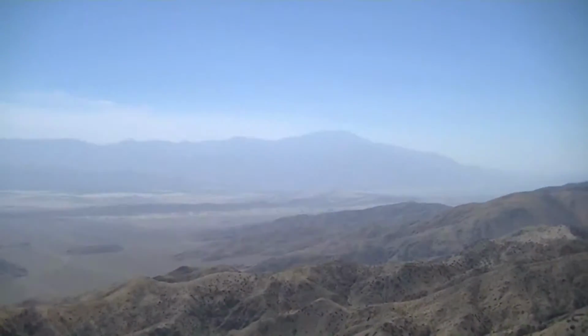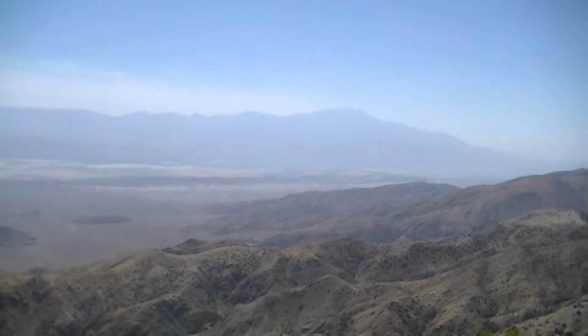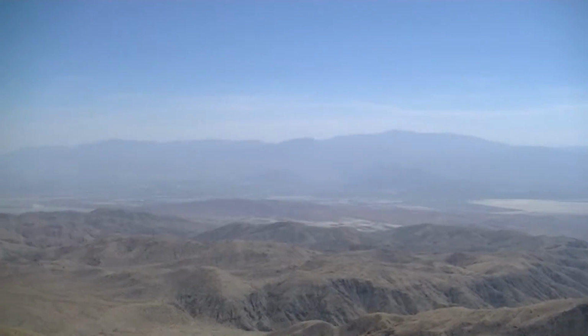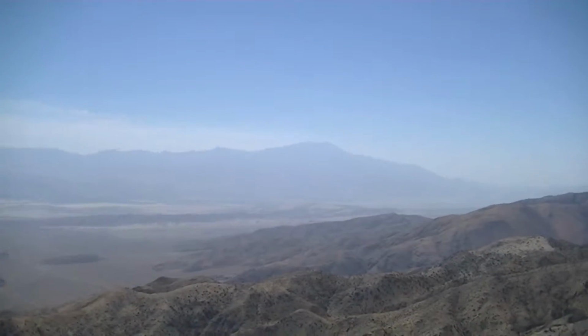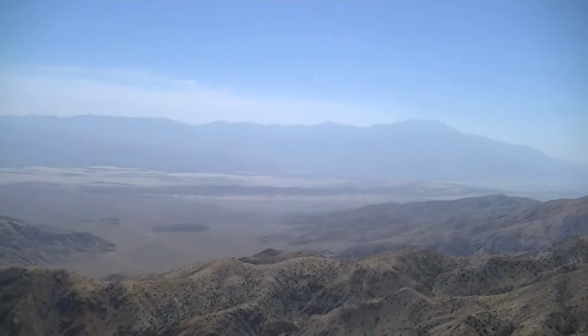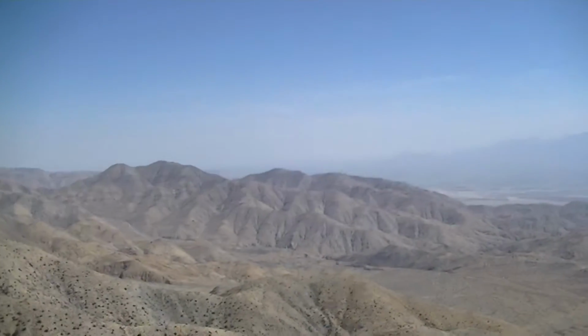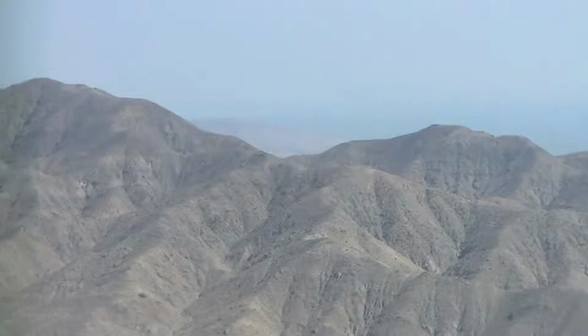Home to Mount San Jacinto, Interstate 10, and several towns such as Palm Springs, Indio, and La Quinta, not to be confused with the similarly named hotel chain. This is the San Andreas Fault. Marked by that dark ridge of the low-lying Indio Hills in roughly the middle of the frame. On clearer days, one can see the Salton Sea right in the saddle of those two peaks, but it was a bit too hazy on this occasion.